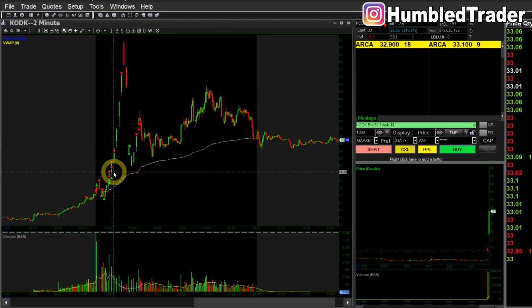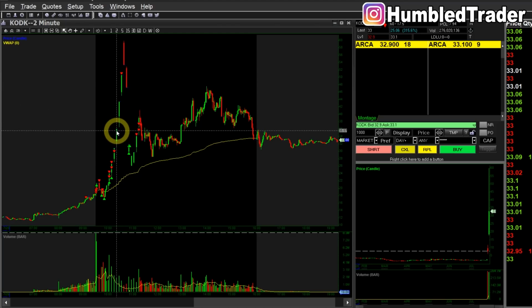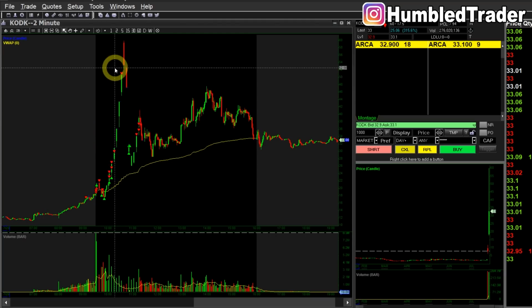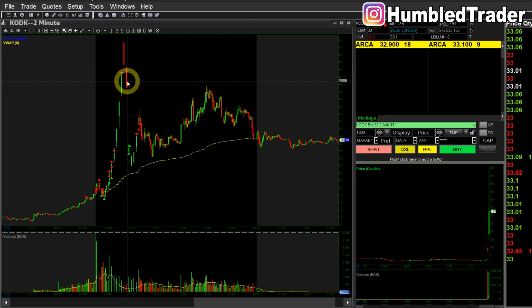Insane action. I had no idea that it was going to halt on the way up so many times. And I will admit, a lot of times after this halt, I really wanted to get out of all my remaining position, but I literally couldn't. Because after each time, after the halt here and here, it went straight into the next halt to the upside. So I literally could not exit the position, even if I had wanted to. Turned out to be a positive thing in disguise, but I did sell on the way up. But usually you want to get out of most of your position, just in case it goes straight into a downside halt, like this one and this one.